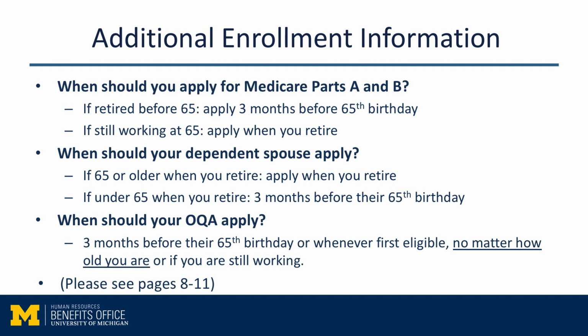If you retire before age 65, we recommend that you apply for Medicare 3 months before your 65th birthday. If you are still working when you turn 65, you can wait to apply for Medicare until you retire. We recommend that you do so no later than 30 days after your retirement date.